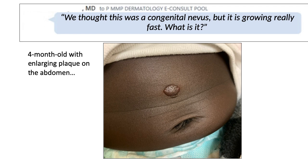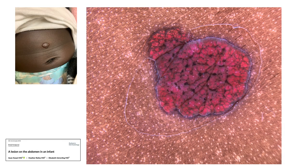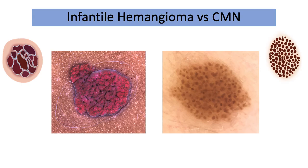All right, next case was a telemedicine case that I received, and the pediatrician said, this time, we thought this was a congenital nevus, but it's growing really fast. What is it? And it was not actually present at birth. When we used our dermoscopy, this is what we saw. Instead of globules all throughout, we see lacunae, lakes of blood, separated in a few areas by little white septae. This is an infantile hemangioma, not a congenital melanocytic nevus.